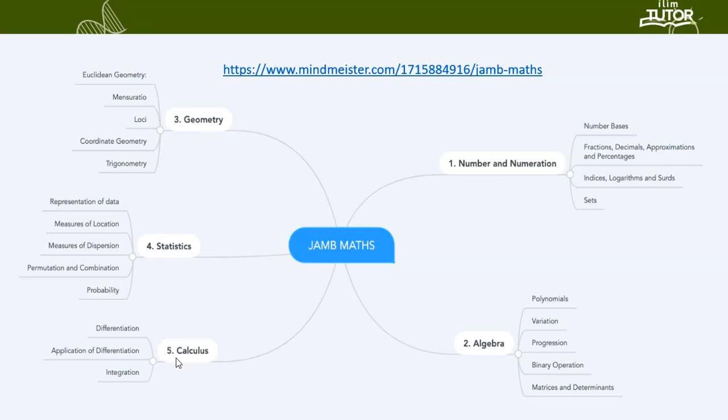And then the last topic is calculus. Under calculus, we'll study differentiation, also called derivatives, applications of differentiation, and integration. Next slide, please.